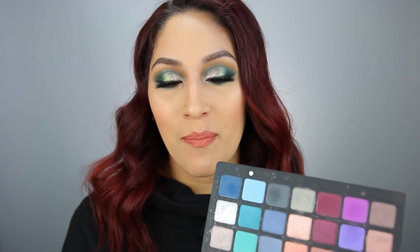I think it's Smoldering Satin. It's in my project pan, so I'm trying to use it up as much as I can. But Natasha Denona, I love their shadows. The big palettes is where it's at.